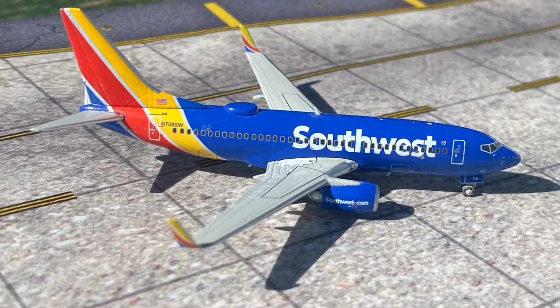Right here, pulling into gate number 6, we have the Southwest Airlines Boeing 737-700 in the Heart color scheme with blended winglets. Super blessed to have this model in my collection at last. This aircraft is coming in from Dallas Love Field International Airport, and he's going to be returning back there later on today. Super excited to have this model in my collection.